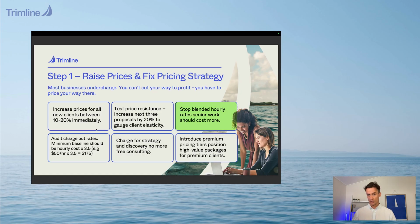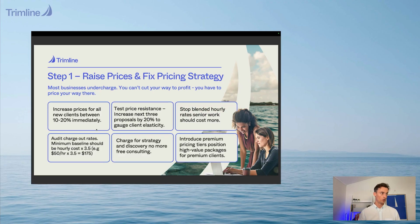Number 3, you need to stop blended hourly rates. The weighted average charge out rate that a lot of agencies work with becomes a massive problem as the agency grows and you get more and more senior people on your team. That weighted average charge out rate doesn't make sense anymore because every time you give someone a pay rise, your margin is being eroded. So senior work should cost more and you should price accordingly. The next one is actually designed to help you work out what that should be.